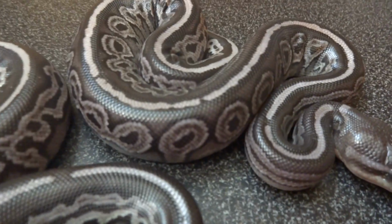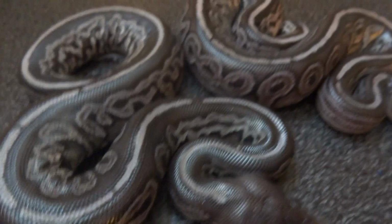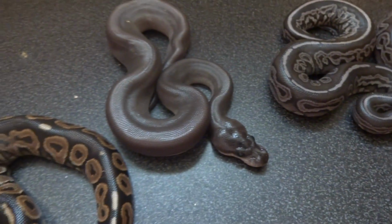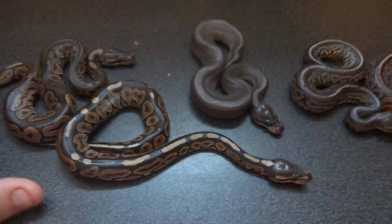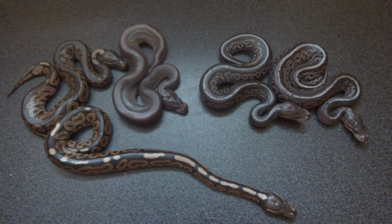Aren't those guys pretty? Look at those babies. These are just hatched, they still need to shed. Love the striping on these guys. It's awesome. Here, we'll do a group shot. Alright folks, that's it.